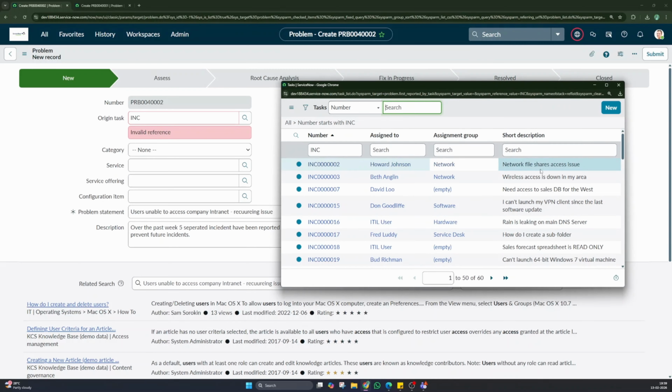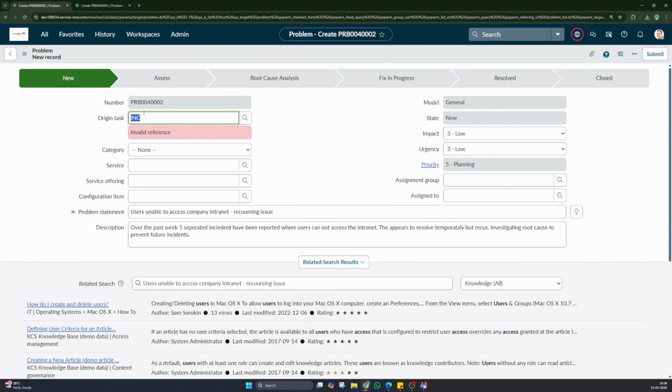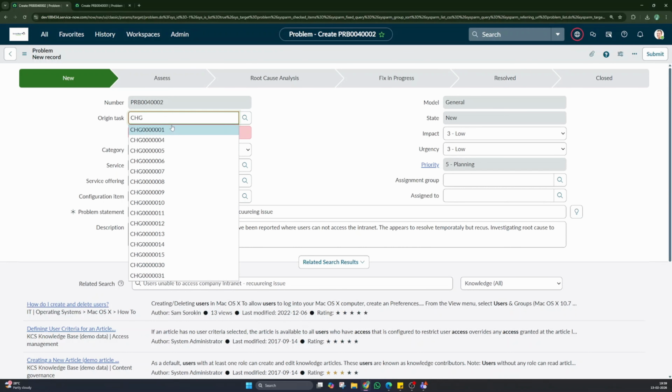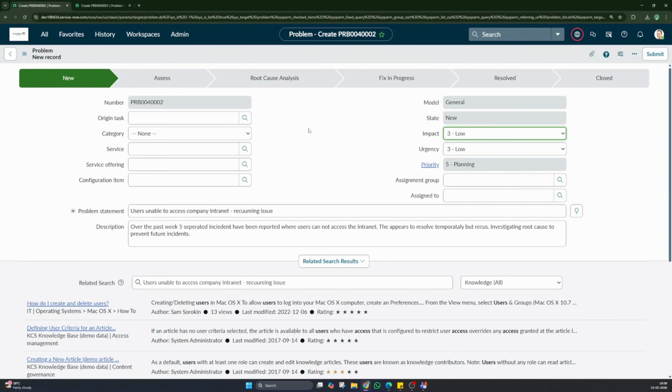Network file share, then we can look for any intranet incident. We can also have another change request which can become the origin task, or a request which can become our origin task. Also, a problem can be created from any request, change, or incident.